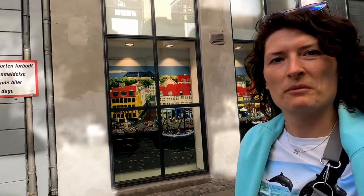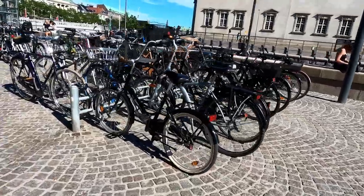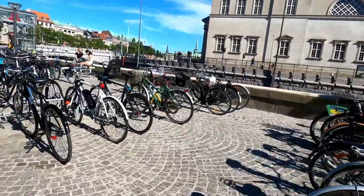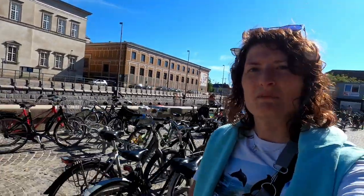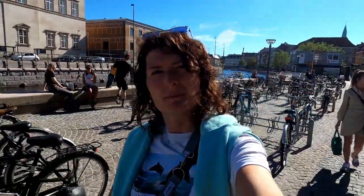Those houses here are made of Lego in this store, because Lego is originally from Denmark. So I'm sure we will see a lot of Lego shops around here. From what you can see clearly, you can have here vibes a little bit like in the Netherlands. There are a lot of bicycles and some canals.